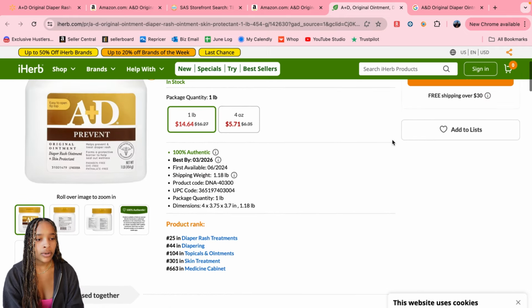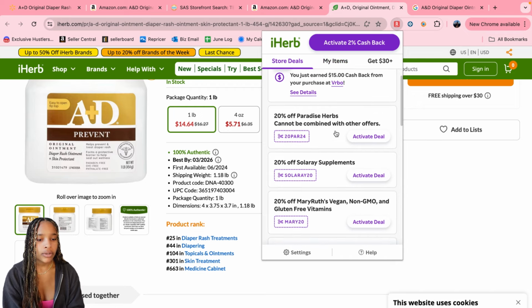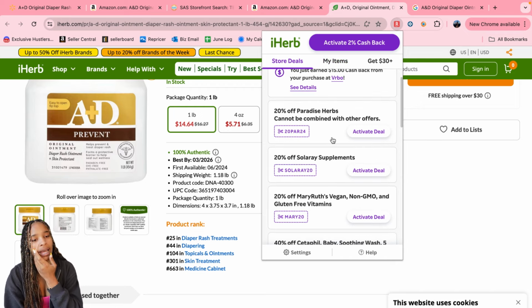See if there's any discount codes. You can go to Rakuten, see if there's any discount codes. Just click this. Activate 2% cash back. You'll do that after, when you are ready to check out. Rakuten has discount codes and also cash back alerts, so that's cool too. Make sure to use Rakuten.